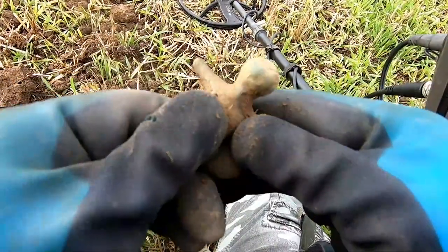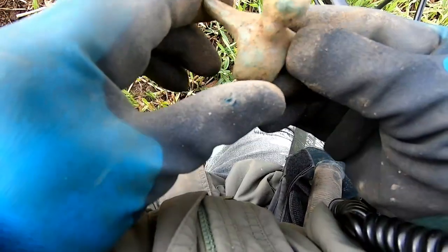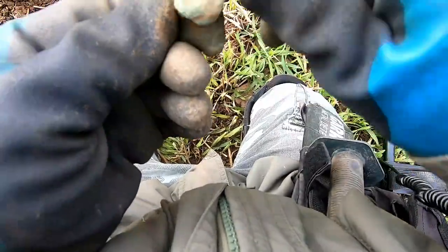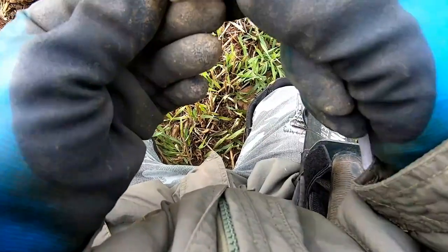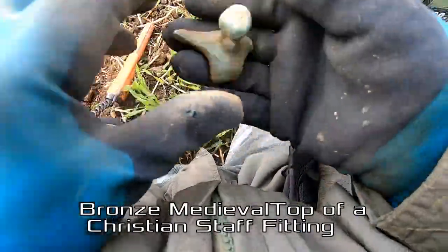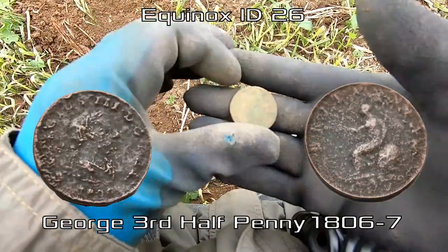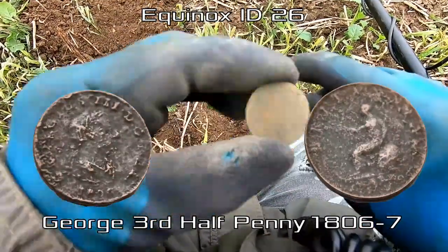Not sure what this is, but it looks bronze. This could be... Oh, this could be, couldn't it? It's interesting. Different. Yeah, I just heard a halfpenny.